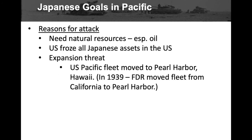So the reasons for the attack: they need natural resources, especially oil. The U.S. froze all Japanese assets in the United States. So that means any kind of Japanese-owned businesses or just a way that money can go from the United States back to Japan. The United States froze all of that. And then the expansion threat.